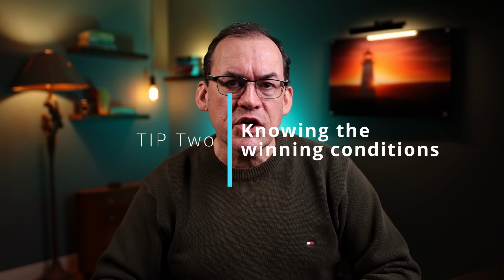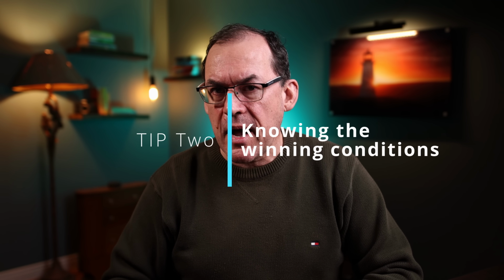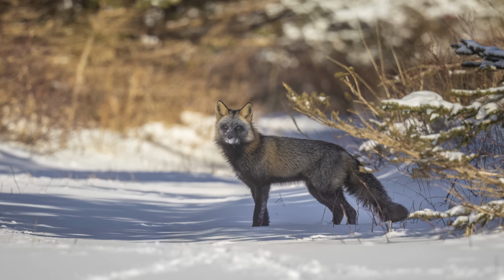Tip number 2 is that photographers who seem lucky know the winning conditions for their favorite shot and know how to set them up. They think about their shots even before getting on location. They may not plan every shot, but locations are chosen strategically to improve the odds that lucky things will happen. Potential subjects, times of year, weather conditions, their choices are rarely random.